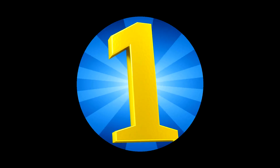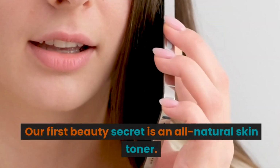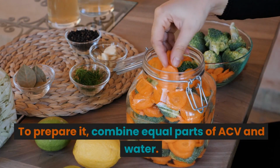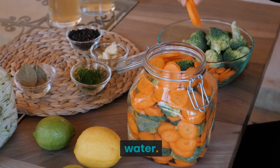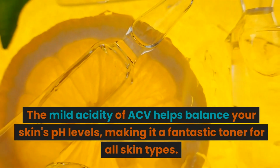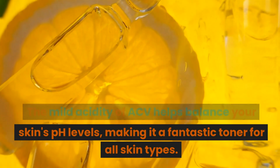Number 1. Skin toner. Our first beauty secret is an all-natural skin toner. To prepare it, combine equal parts of ACV and water. The mild acidity of ACV helps balance your skin's pH levels, making it a fantastic toner for all skin types.